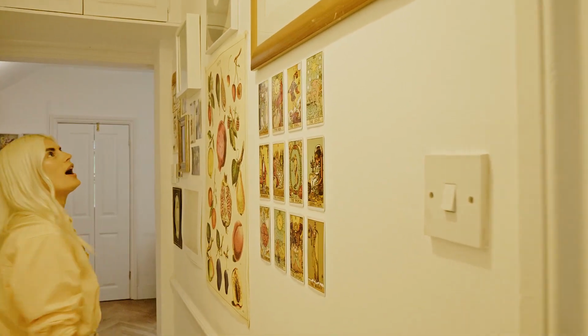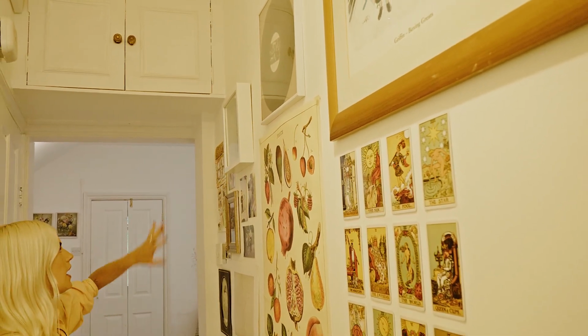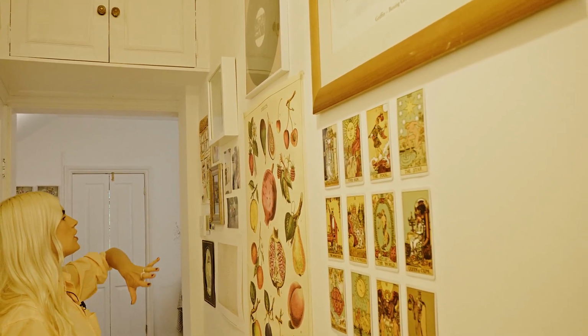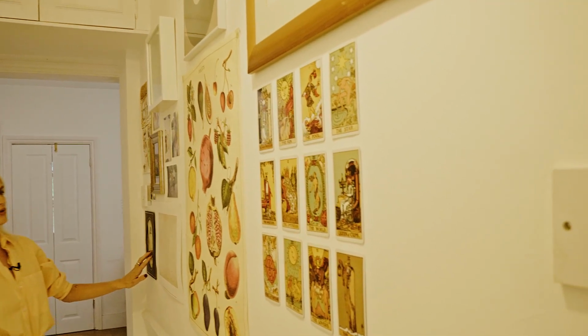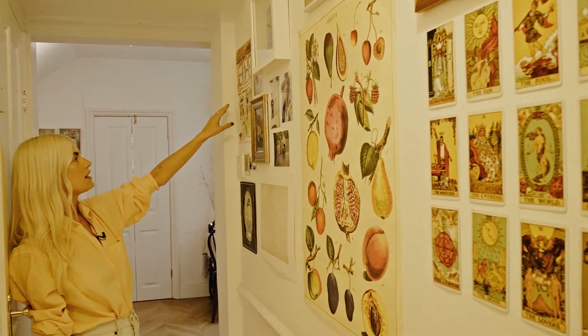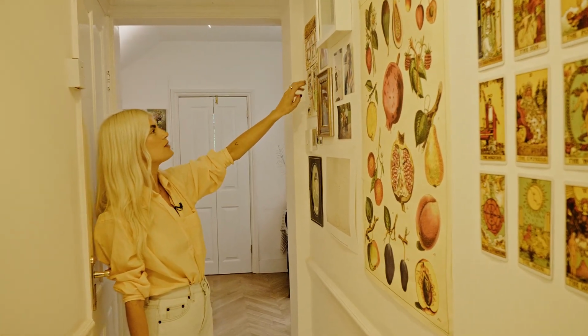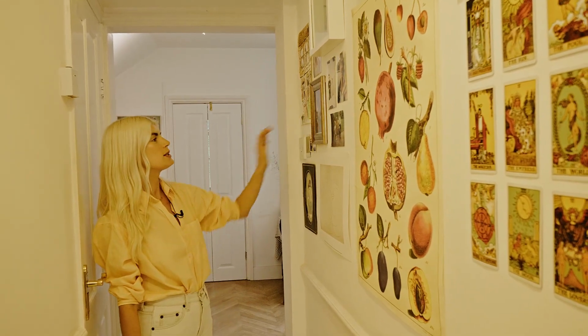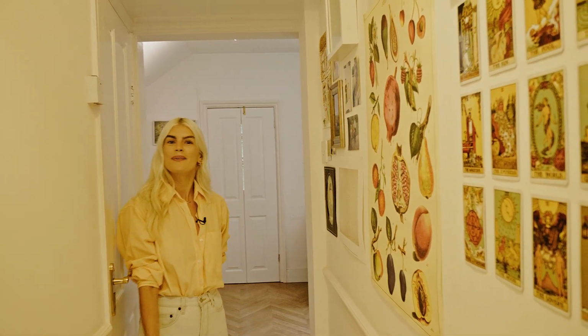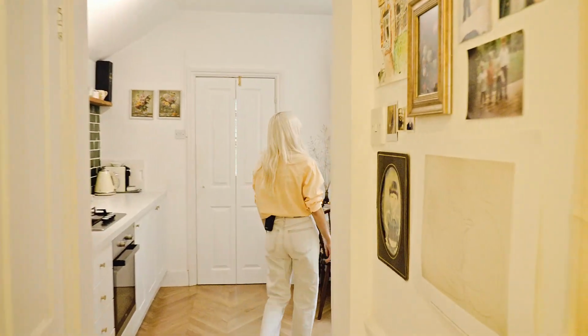I have my favourite Rolling Stones album, Beggar's Banquet, and then just some family photos. We have Sammy's school photo, and one of our friends had someone paint the outside of our flat when we moved in, and she gave it to us. So yeah, it's really, really special to us. So yeah, come on into the kitchen.